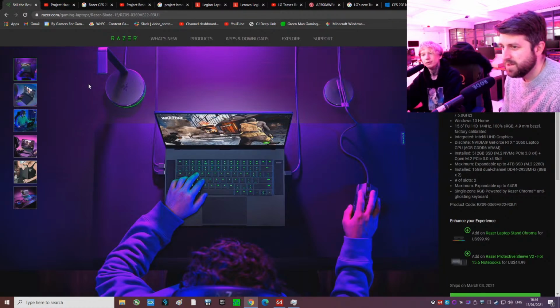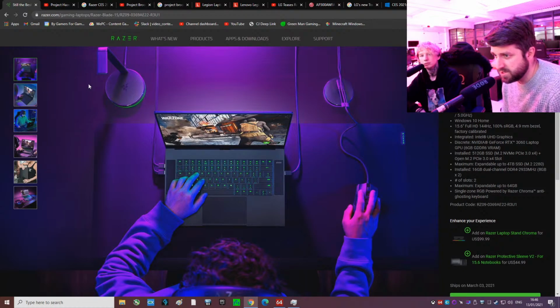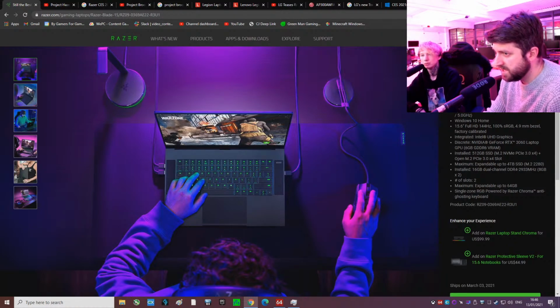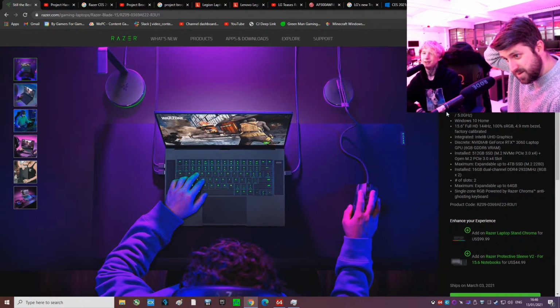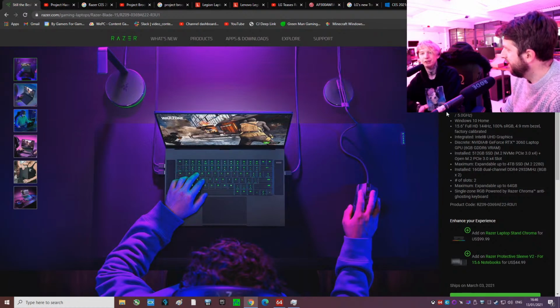This is probably the first laptop I've seen officially on a website that has one of the new 3060s, the laptop version of the 3060. It does have a 10th gen Intel CPU though. It's a bit annoying, I would have liked to have seen an 11th gen. They might bring out more updated ones later on in the year. It came out before Intel announced their 11th gen. I guess the talking point there would be the 3060, so that's what they were going for.